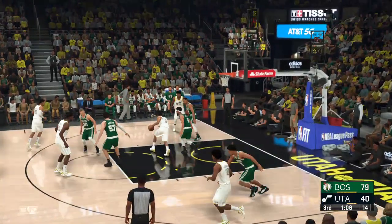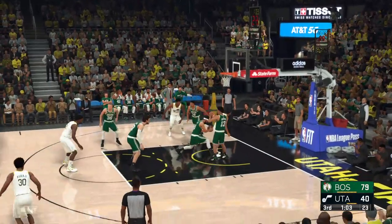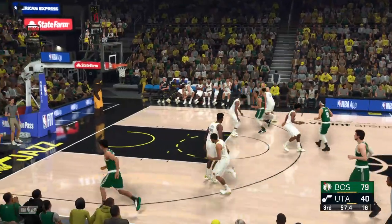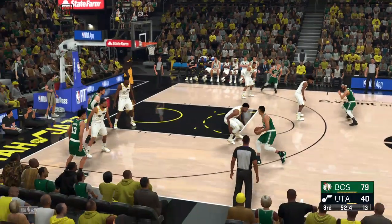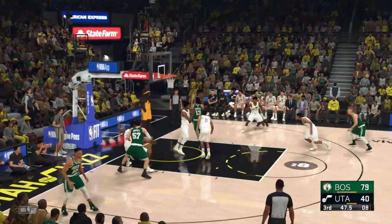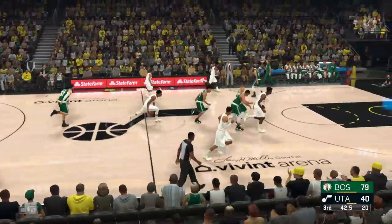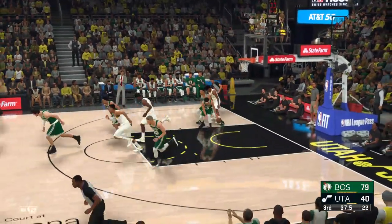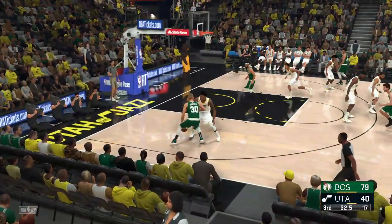Here's Horton Tucker. White covering. They get it again. And blocked. That one goes careening off the glass. 56 seconds left in the third. Pass to Williams. It's Brogdon on the wing. That shot off. Some solid defense from Gay. And the pass to Agbaji. And he can't stop this drought. Another miss.